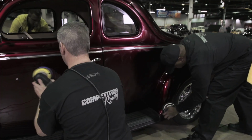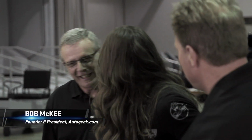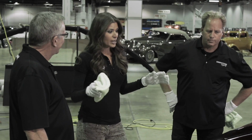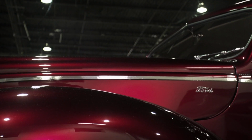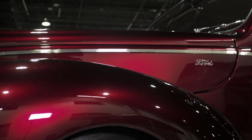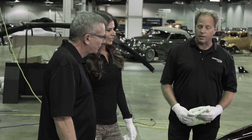How we doing, guys? Oh, hey, Bob. Hey, I just flew in. I have to see this project that you're working on. Well, we're on the final step right now, which is wiping off the jeweling wax. And as you could see, it just really made the color pop and added so much more depth to it. The results just look amazing. Yeah, it really came out nice. The guys did a great job. I think it's a winner, no doubt about it.